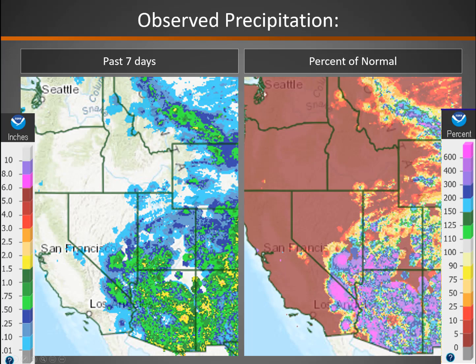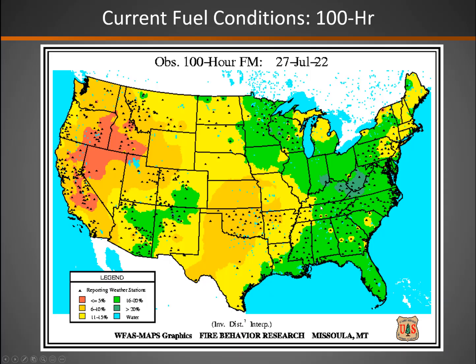A lot of that above normal has shifted westward into parts of southwest Nevada. But you can see that brick color, dark red. That's where near 0% of normal late July precipitation has occurred. That's where our fuels are the driest.